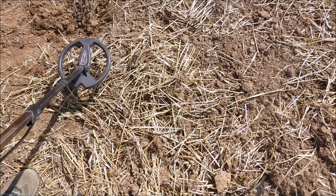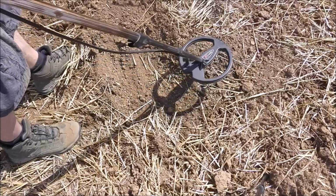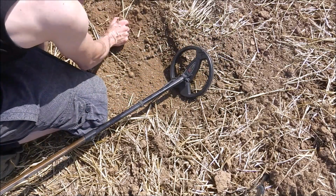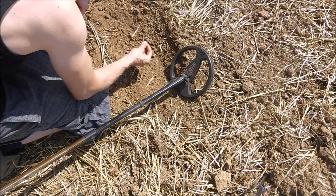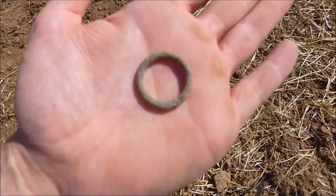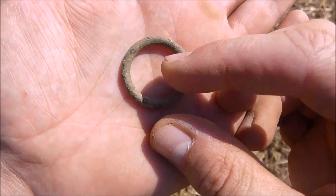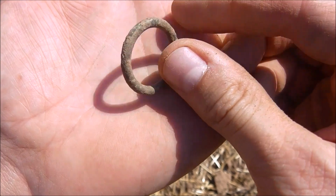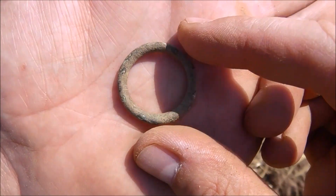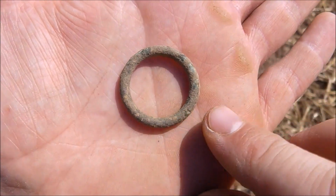I had to give you a live dig on this one here. It's a bit deeper, but it was also in the loose topsoil. Oh, wow. That's a ring. Look at this beauty. It's a bronze ring. Certainly not to be worn on a finger. It's too big for it, but it has something to do with maybe horse harnesses or something like that. Can't tell you anything about the age of it, but it got a beautiful patina. Nice find.